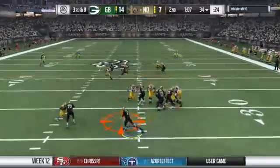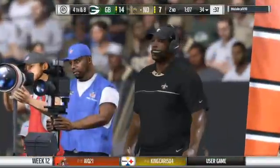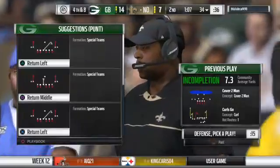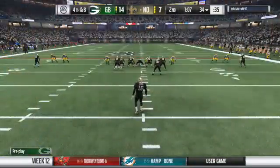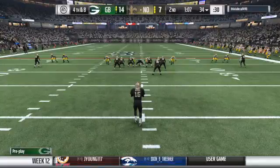On 3rd down, Kessler. And he dropped it. Now it was tipped. Altered the ball a little bit, but he dropped it. And now 4th down. Here's Thomas Morstead now as he's on to punt for New Orleans.